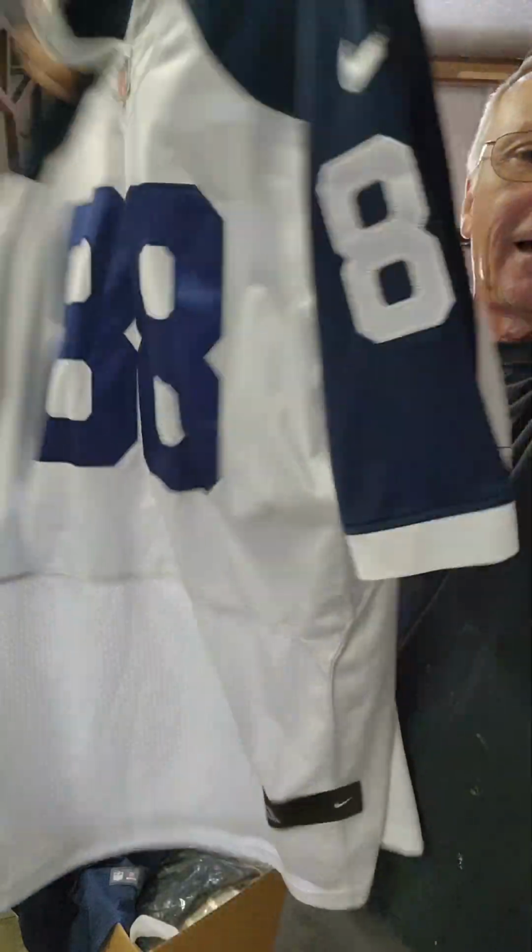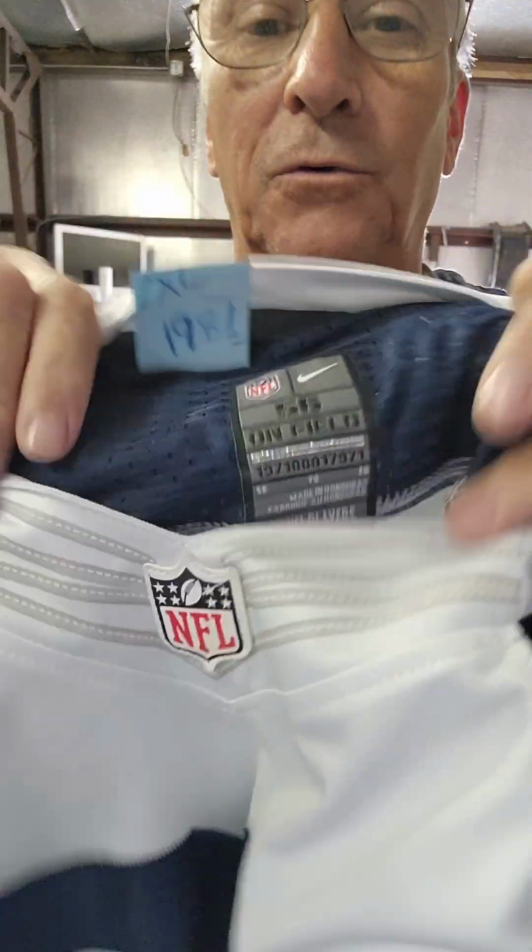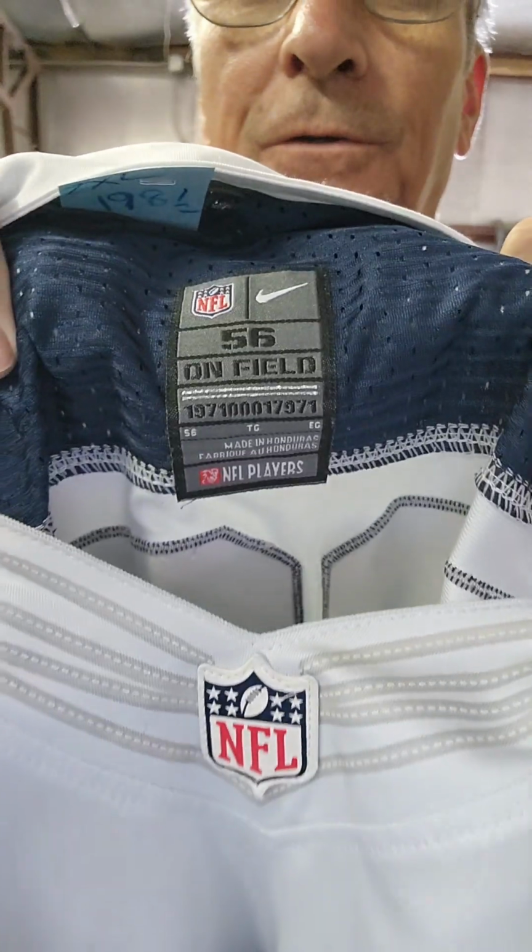So actually, I got this Dez Bryant NFL jersey. It's a real deal here. Nike on field.